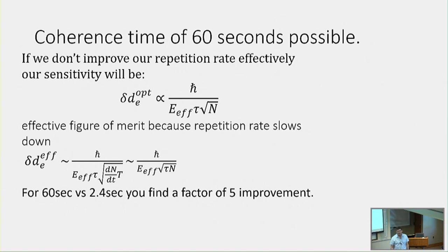But the effective sensitivity to the EDM is not going to scale exactly like that, because as we increase our coherence time, if we're using a single trap, our count rate is going to decrease with the coherence time. And so we'll actually only be gaining by the square root of the gain in coherence time, which isn't a lot. It's about a factor of 5 above this.